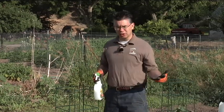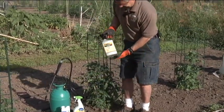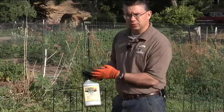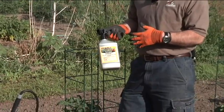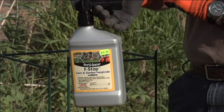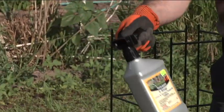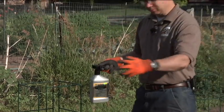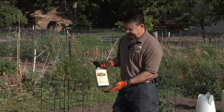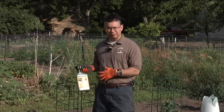If you have a much bigger garden, you've got a lot of plants to take care of, you may want to switch to a product like the F-Stop, which comes in a hose end. It also comes concentrated, so you can use it in your own tank sprayer. But this one, you just hook on the end of the hose and then turn that sprayer on, and you could treat a whole area very easily because it's going to spray out and broadcast that spray. The nice thing about F-Stop is it's a systemic fungicide, but it's safe to use on fruits and vegetables.